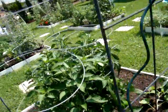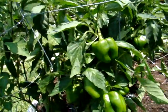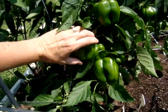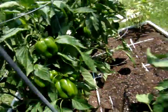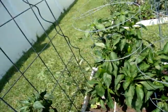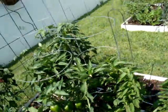But it looks like this weekend I'm going to plan on making some stuffed Greek peppers, because these are getting pretty good size. They're actually kind of sweet when they're a little bit smaller. But I have easily 1, 2, 3, 4, 5, 6, 7, 8, 9, 10, 11, 12, about 12 peppers there. So I'll pick all of those and stuff those this weekend.